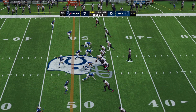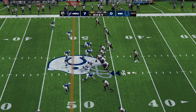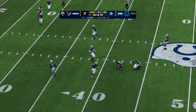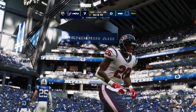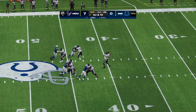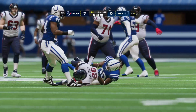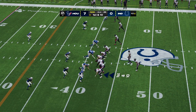Here is 3rd down and 4. Stroud. Able to find the open man. That's complete. And they'll get him to the ground. He has another 1st down at the Colts 42. Texans passing game in rhythm right now, picking up another 1st. 3rd and 4 is always a tough call. Maybe a little too long to run for it, but not too long to hit him on the quick slant. And that was well executed. Found the window and zipped it right in there.